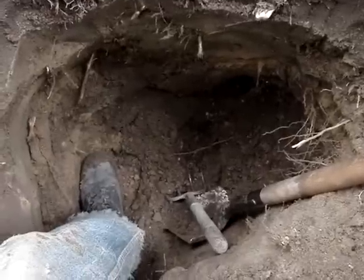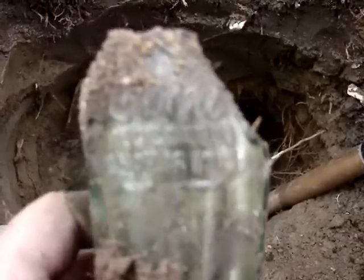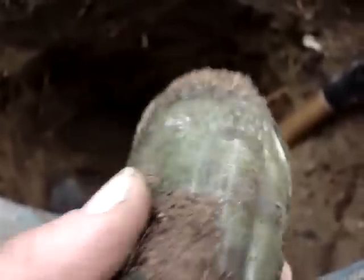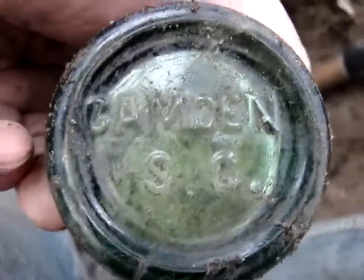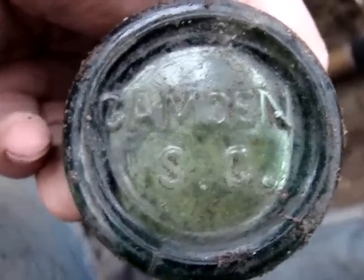Well, it's a 1920s hole. Just found a broken 1915 Coke. It's a 1915 and it's from Camden, South Carolina. It's listed as scarce, probably a $75 bottle if it was whole.